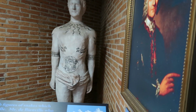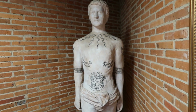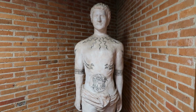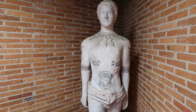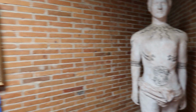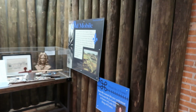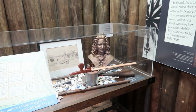Oh, and there's one of our friends showed up. It was a local, and they tattooed themselves. I don't know when Europeans started doing that kind of stuff, but I think tattoos kind of freaked them out at first. And it still does to some extent for some people.